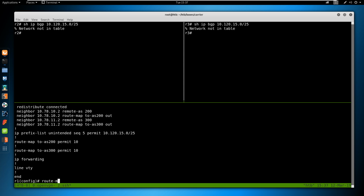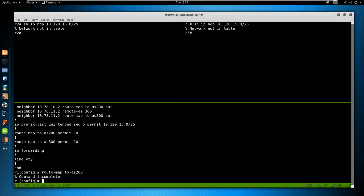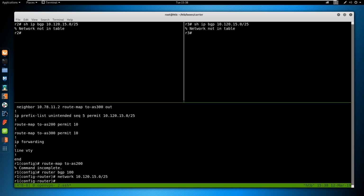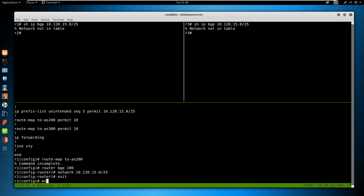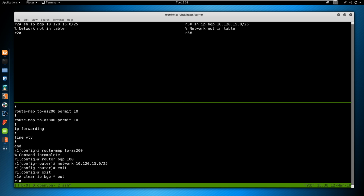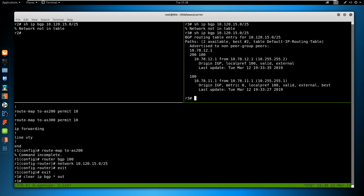So let's do route map to AS200. No, we want to do router BGP. Router BGP 100. Network 10.120.15.0/25. I don't think I actually had to do that prefix list. So let's do clear IP BGP star out. Okay.